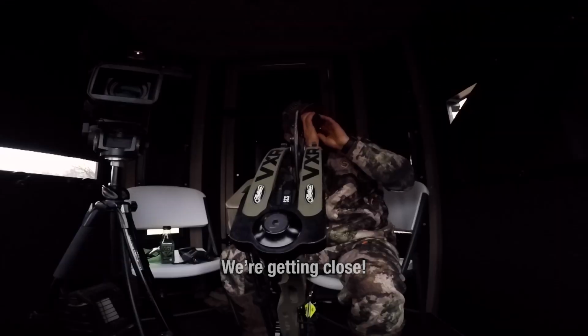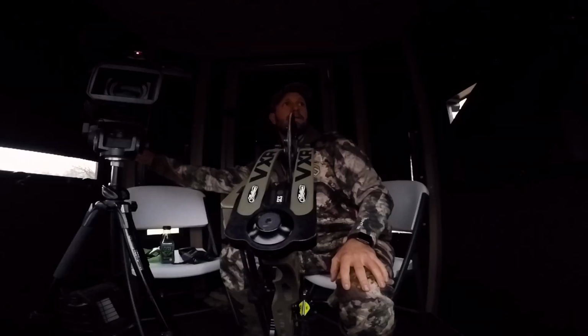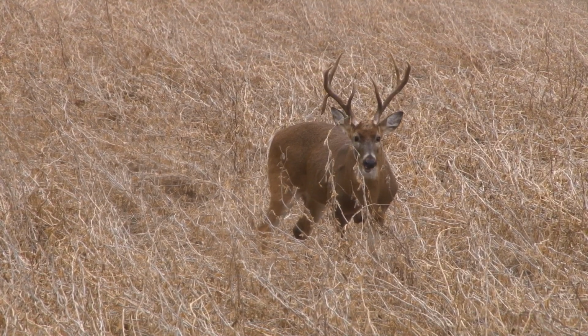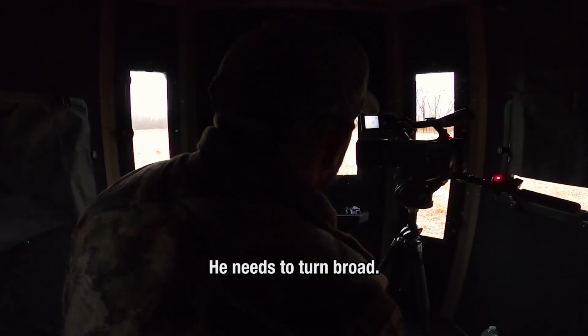We're getting close. So I'm sitting there watching this buck feed at 35 yards. He's quartered to me just a little bit. And I know as soon as I crack this window open, I'm gonna have to be quick because all of these deer are gonna be straight downwind and they're gonna take off if I don't get it done. He's a turn broad.